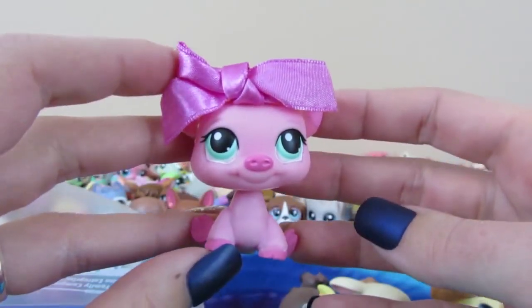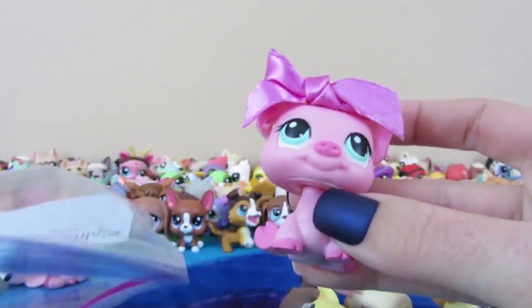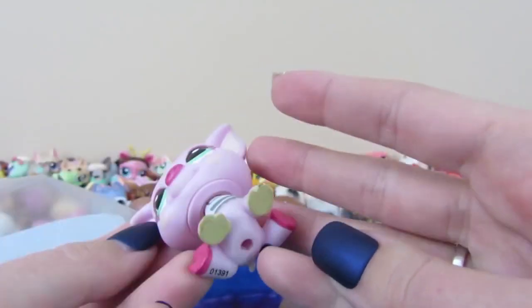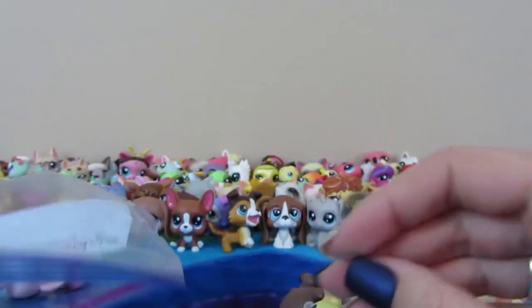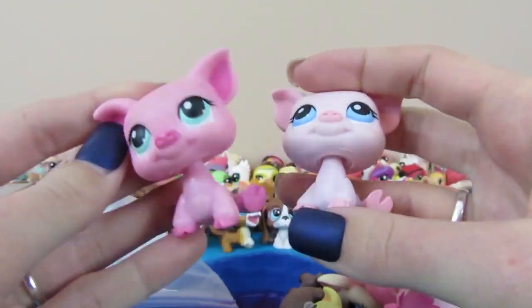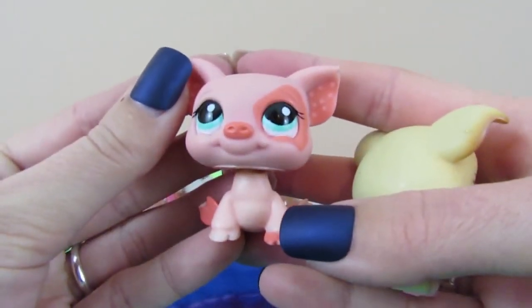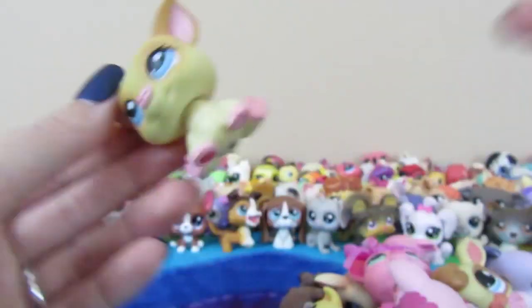I love this pig. I think I got this pig recently. This pig was really cheap and it came with that bow. It was like 25 cents. Another pig. Another pig. New cow. New cow. Pink pig with blue magnet. Hot pink pig with blue magnet. Two more pigs. This pig with some nice coloring. I like that one. And then this pig. That's all in that bag.